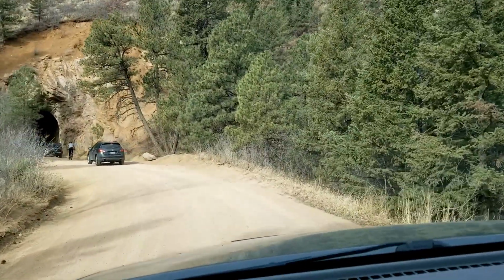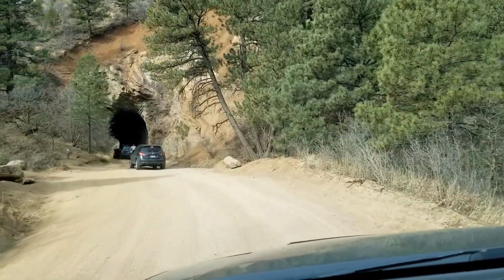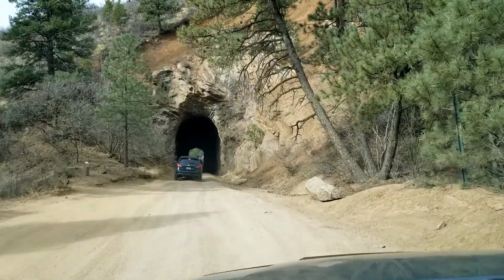Well, this is what happens when you have your first 70-degree day of the year. You get lines of people going into the mountains.